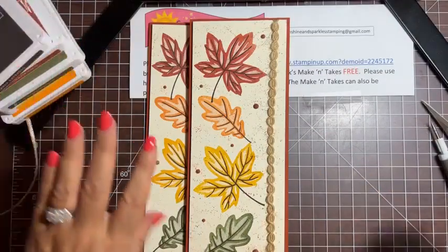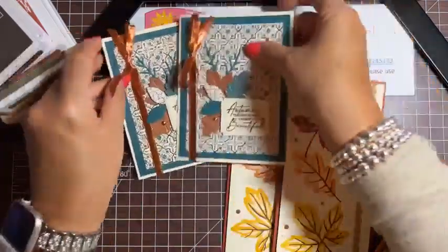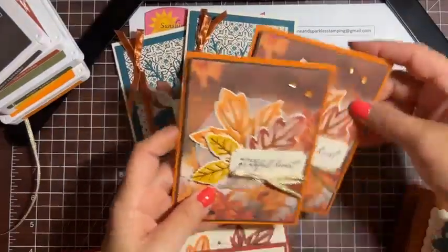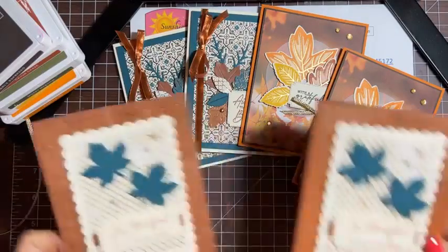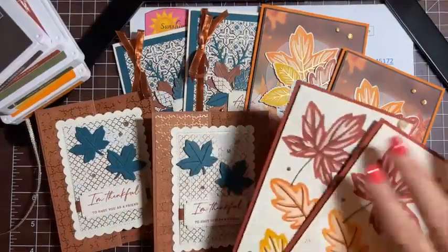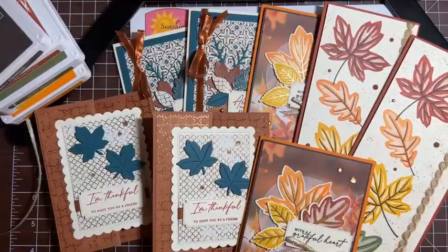Those are our cards for tonight. Let me pull them back and show you again what we made. So we started with this one here. Autumn teaches us everything can be beautiful. Then we went to the photograph card with a grateful heart. I'm thankful to have you as a friend. And then we also have our slimline cards. So a nice little assortment of some fall cards to go.